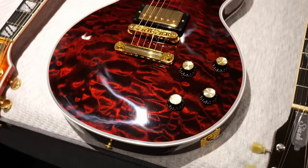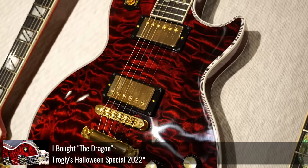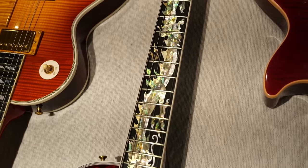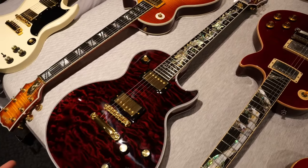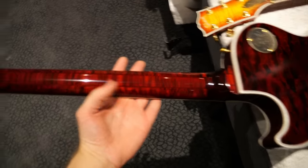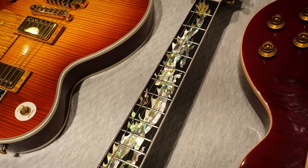But speaking of really cool pieces, the only Gibson Les Paul Dragon that looks exactly like this, that was created for the year 2022. It's a phenomenal piece. Like, you really have to appreciate this one in person. It's not about the top. It's not about the back. It's not about the flame figuring on the neck. It's about the inlays. They look very cool in person.